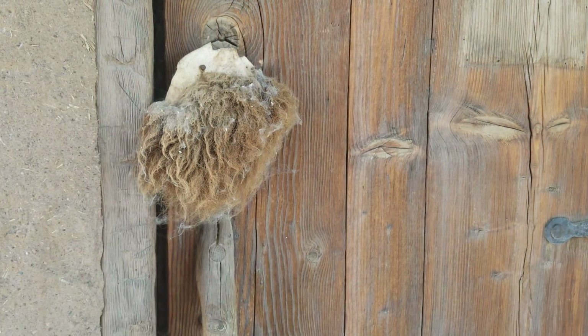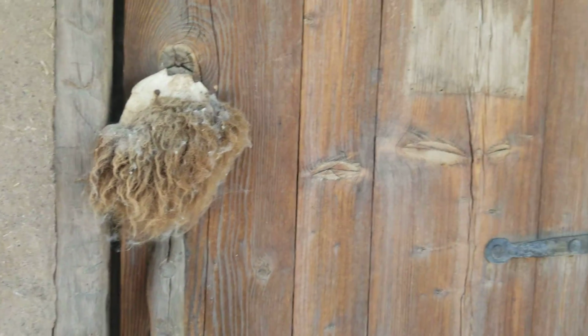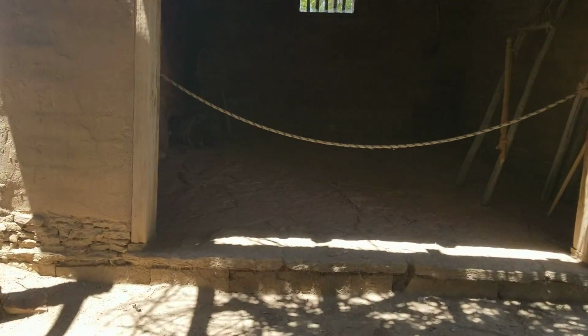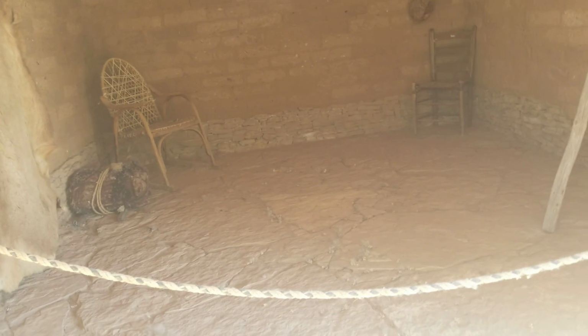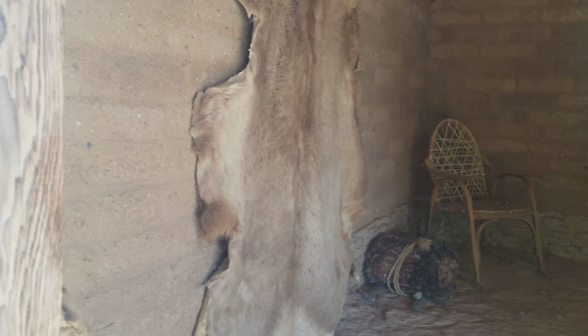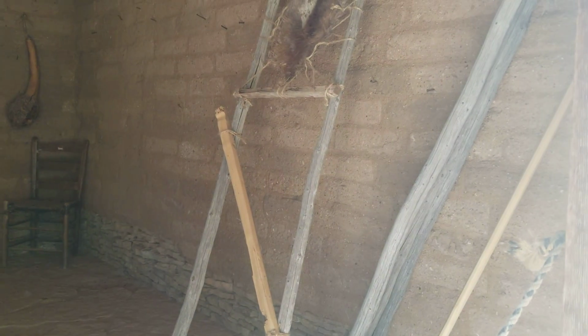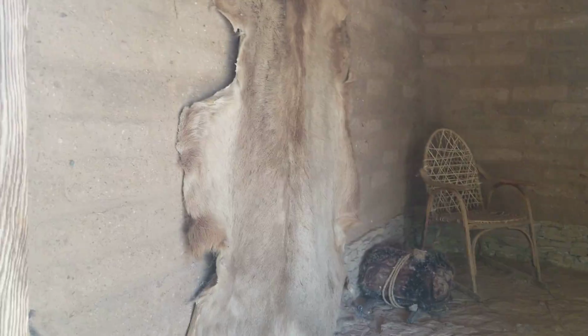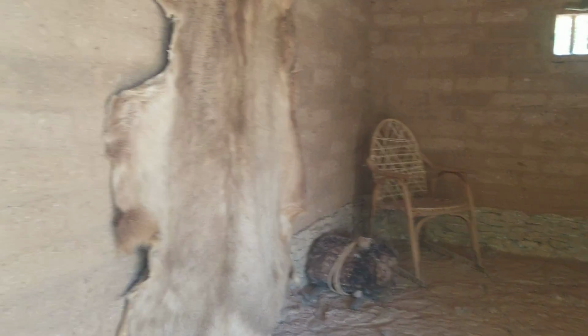Chance to look at that. Let's see what's in here. Very interesting. This is really interesting. Wow, I've never seen anything like this. I don't believe I've ever seen anything like this. I think there's a trail. That is really cool because it's different.